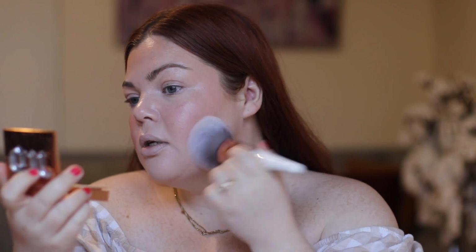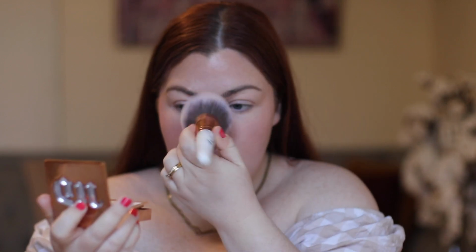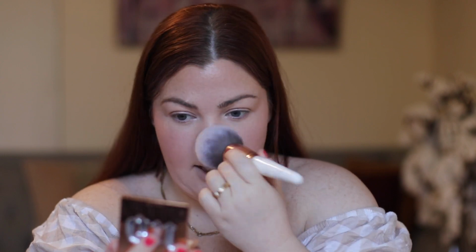So I bought this powder for touch-ups in summer. That's what I've done. The only other powder I had, like actual foundation, was the MAC one, but it's just kind of bothering me. So I just put it in a face palette, because I really wanted a nice new fresh one because the other one is so old. So I'm just going to do a little bit. I don't want to lose all my beautiful dewiness. But this is a really nice powder. I really like it. And like I said, I use it for touch-ups, not so much as an actual powder foundation.